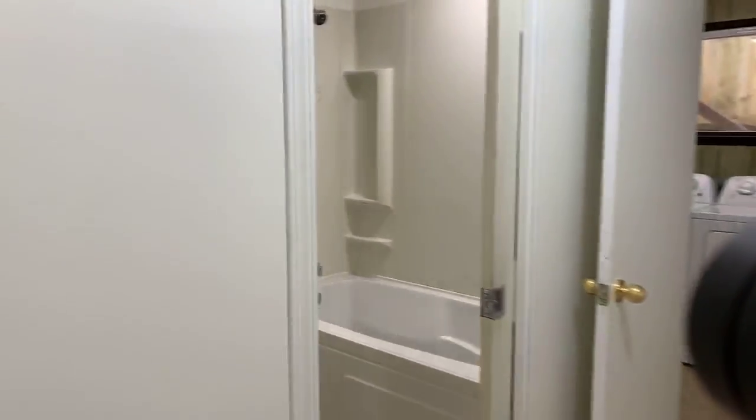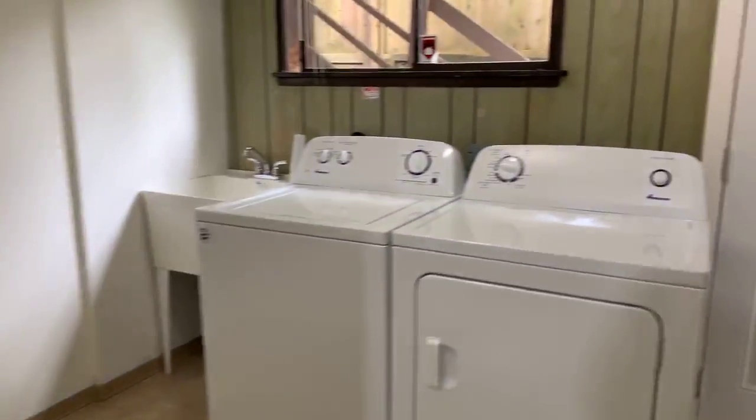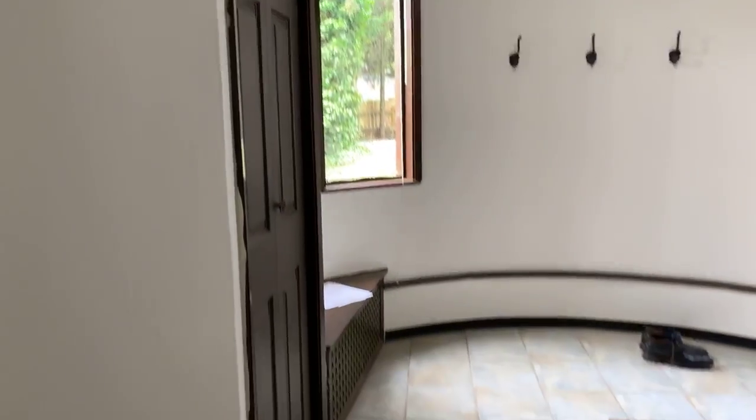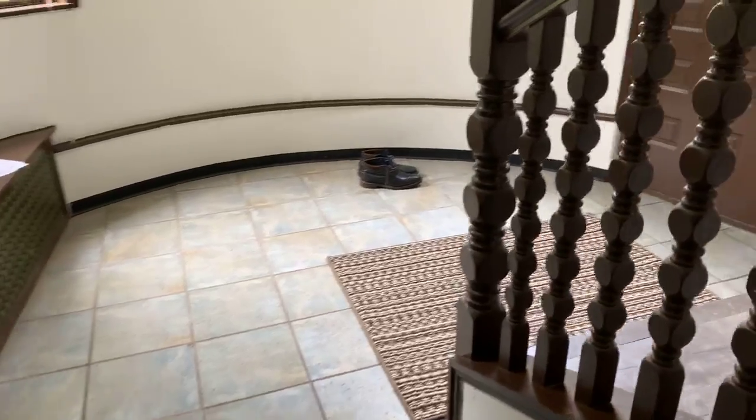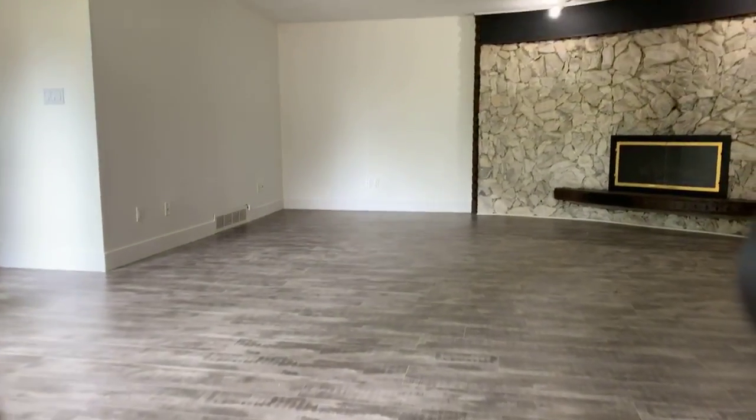So back through, past the lower floor's main bathroom, through the laundry. Again, another quick look at the foyer that does have a closet. So this would be your foyer for upstairs. And again, nice and bright with the windows. So let's take a stroll up these beautifully updated stairs. I think they really made a nice choice on the laminate they picked here. And we open up into sort of the grand room. It's a big living room.